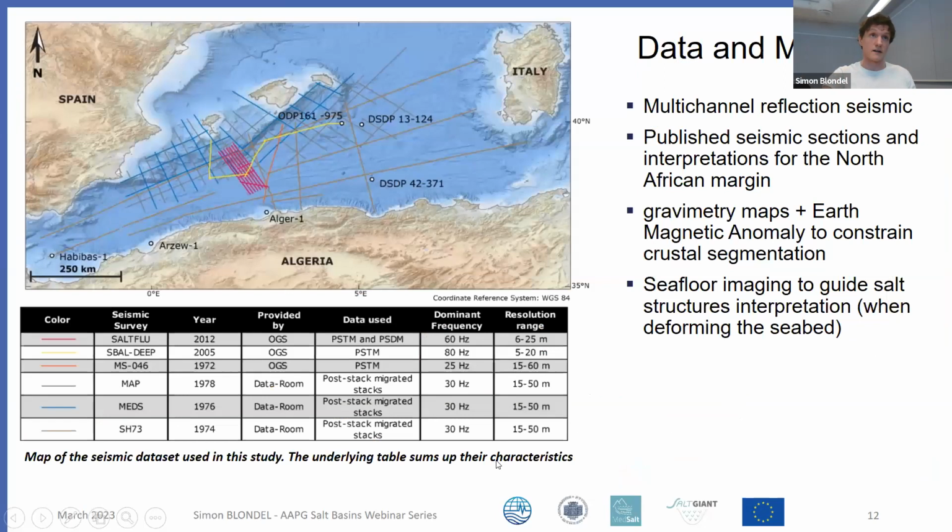To do that, and this is the other part of my PhD, I've tried to reprocess some vintage legacy academic data that we had in the area. We've mainly focused on this red data set here, which is SALTFLU, because this is the highest resolution data set that we had here. But we also used other data sets that I could access during data rooms at the University of Sorbonne in Paris. For the Northern African margin, I didn't have any data, so what I did is I used the seismic that was published in the literature, and I basically copy-pasted their interpretation by citing them.